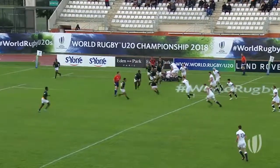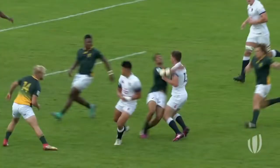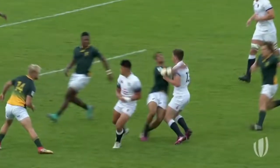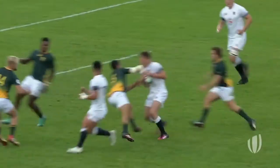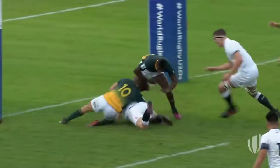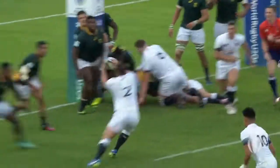Here we can see South Africa playing England under 20s. In a moment we see a high tackle. This shows old traits from the tackle. As we can see, the high tackle was ineffective and did not make the player stop, but was followed by the number 10 using the technique to pull the player down from a Tower of Power position.